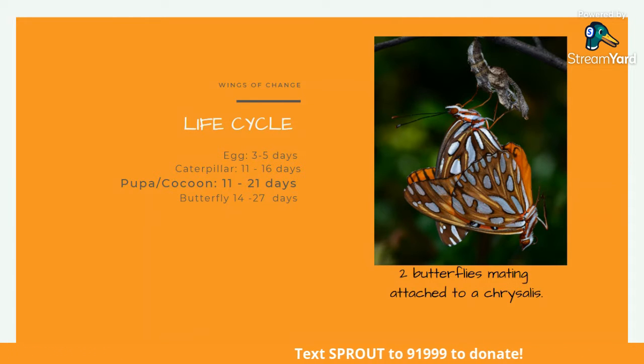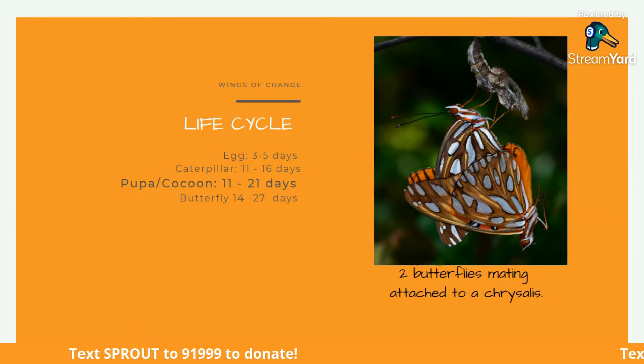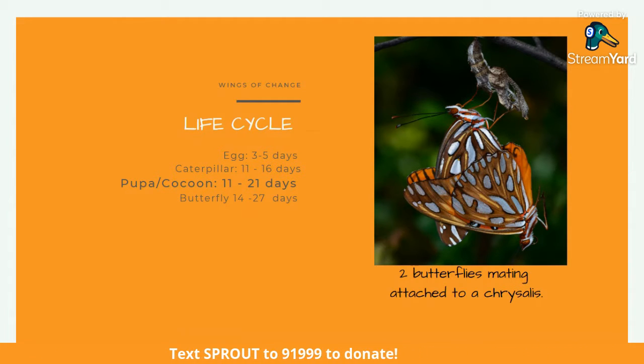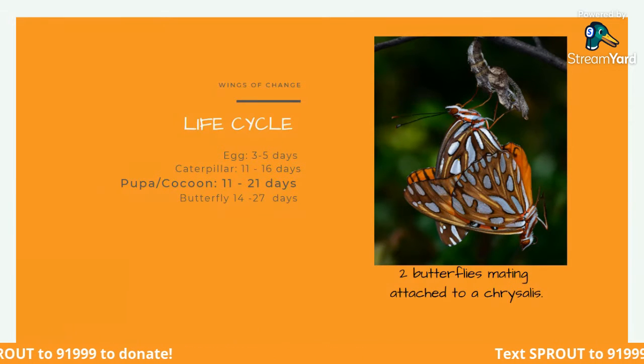You can tell that that's the female because she's a little bit browner than the male. The males are usually brighter in color, but probably as she was drying her wings, the male has already started mating with her. So it's two butterflies on the outside of a cocoon and they're mating. So it's a pretty awesome picture.